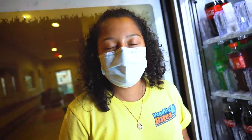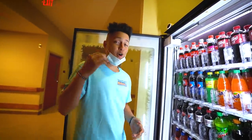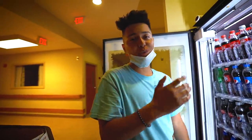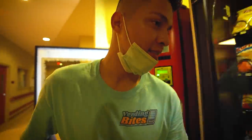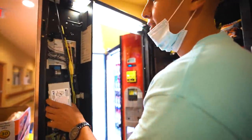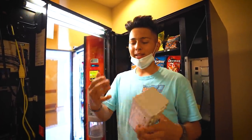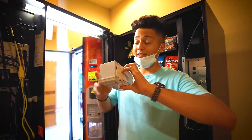That doesn't make sense. With that being said, you guys already know what time it is. I'm gonna take out the bill acceptor from this machine first. Actually, the snack one, because soda machines always do a lot better. So let's come over here. You're right, save the best for last. All right, so for the first machine, we are gonna be doing the snack machine. It's been about 3 weeks since the last time we came. But anyways, are you ready?